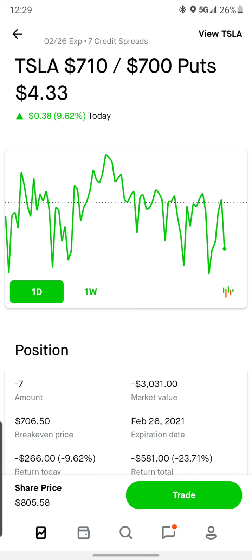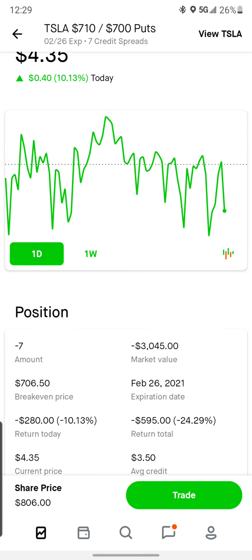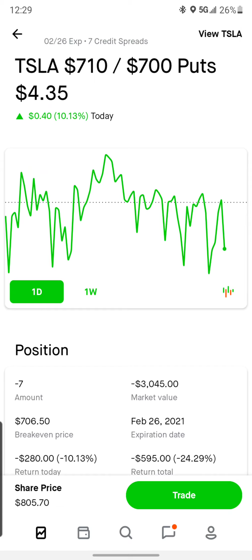So these are 7 that I opened up last week sometime. As you can see, we are down on them. The current cost to close them would be $435. I received $350 to open these, so I'm totally down about $600 on all 7 of these.